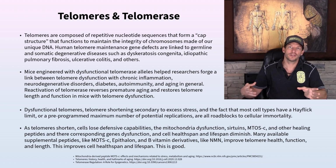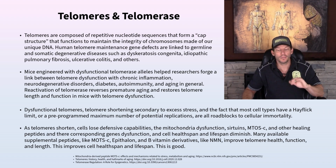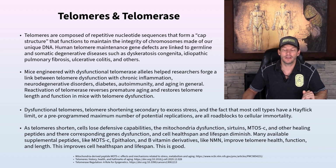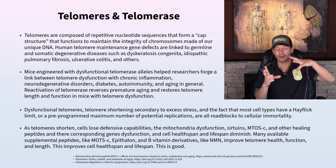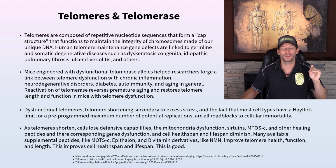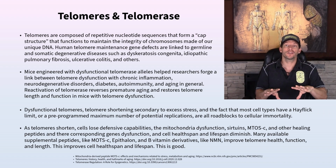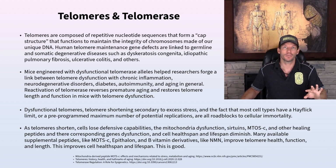And then there's pluripotent stem cells, which have different types of things that they can do. Telomeres are repetitive nucleotide sequences that form like a little hat or cap on the end of the chromosome, and they maintain the chromosome's integrity. They protect it from damage, and telomere dysfunction leads to significant health problems.